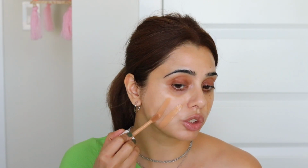I really want to point this out: if you're going to buy this foundation, shake it really well before applying it on your face, because if you don't shake it well, the pigment is all sitting on the bottom and your finish will not come out as it should. So give it a good shake. You can even hear the ball moving, and then go with your foundation. I love the applicators of Rare Beauty products because they are so good.